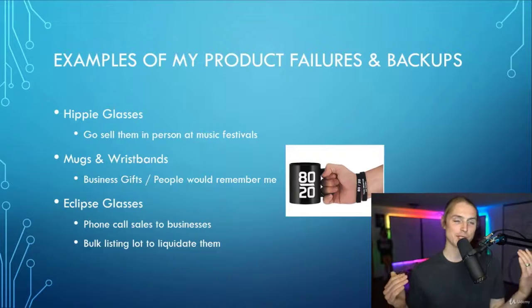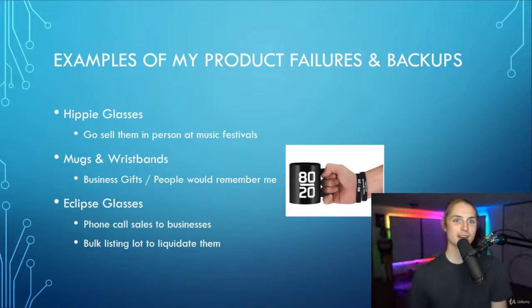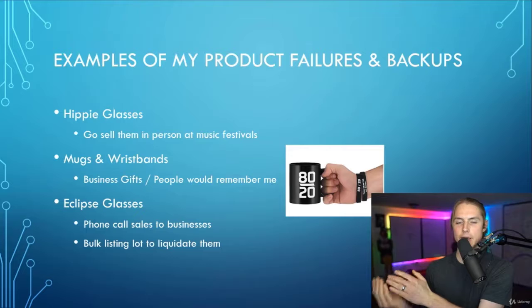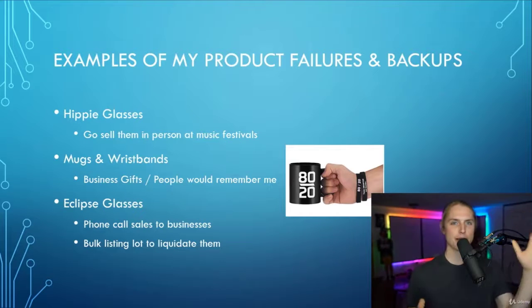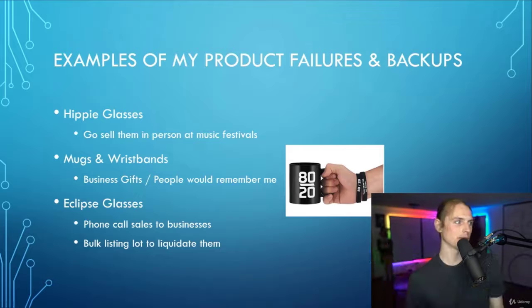Now, my next example was my 80/20 wristbands, and I'm wearing one, and my mugs. I knew that even if they didn't sell, which I ended up selling all the mugs on Amazon for Christmas, I could at least give them out as business gifts, and the ROI was so huge on it that it would have been so profitable, and I had a backup plan. So we're going to get to that, maximizing the upside, in a little bit here.